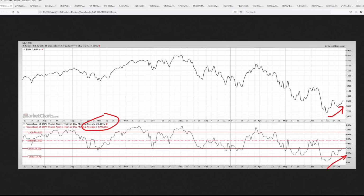That's exactly what you want to see, more stocks inside the S&P 500 crossing over their 50-day moving average, indicating a bullish trend, stocks to move higher, and notice it's leading higher. That is a good sign.